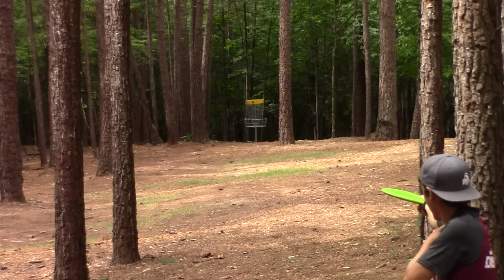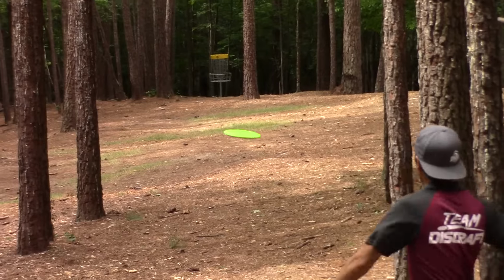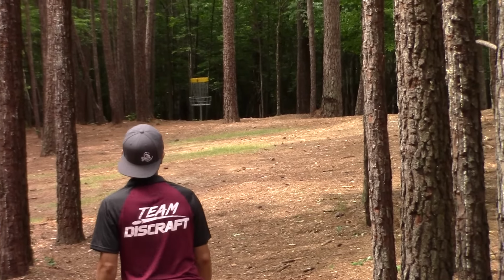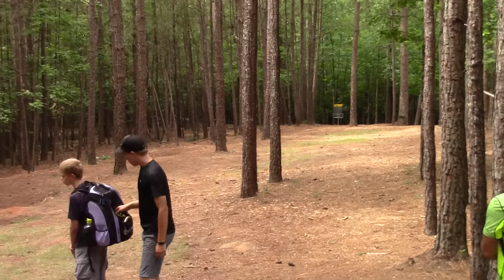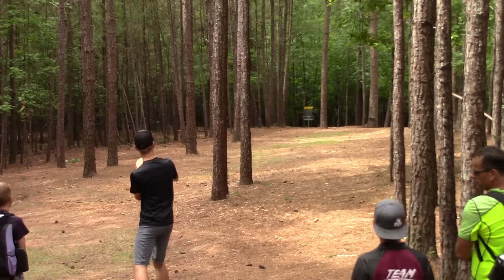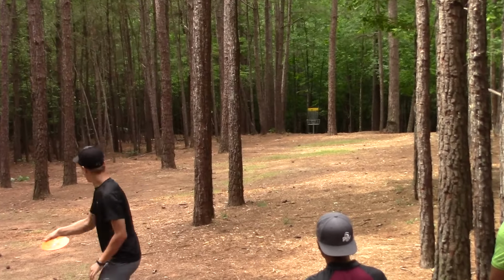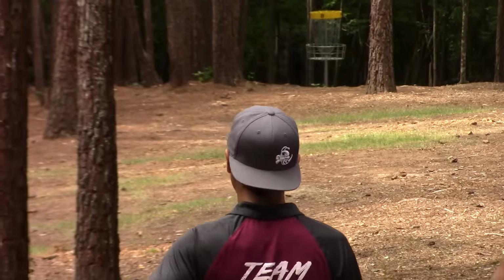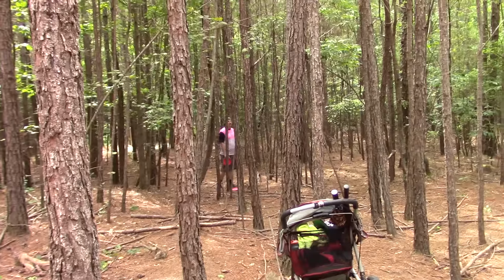So Cody lines up his second shot. Looks like he's got a mid-range in his hand. That was a pretty good shot. Should give him a putt for a par there. Or for a birdie, rather. This is a par 4. Isaac has a pretty straight approach. Whoa, big skip. It's a really fast green right behind the basket.